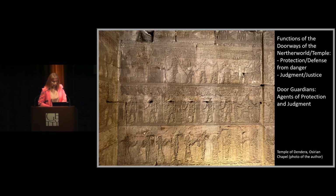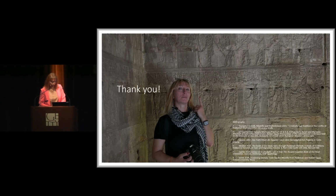And so to sum up, I just wanted to stress how those doorways, or doorscapes, as I like to call them, have a main function of protection and defense from danger, but also they are related to the idea of judgment and justice. And so those door guardians, gods or demons, as we want to call them, are real agents of protection and judgment. So here is another image, always from the temple.